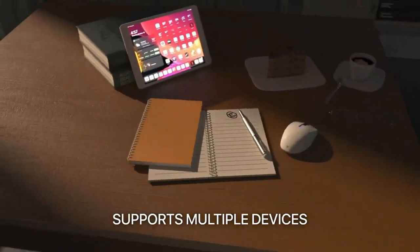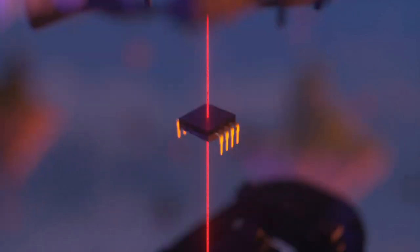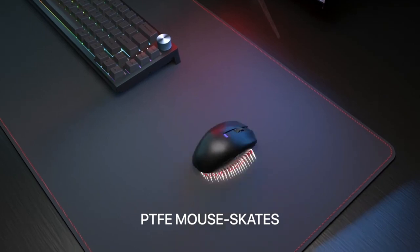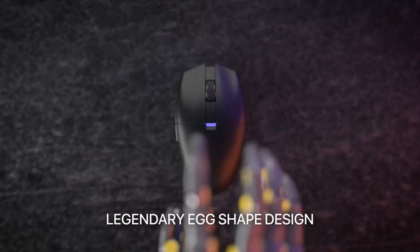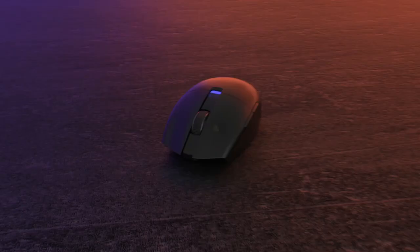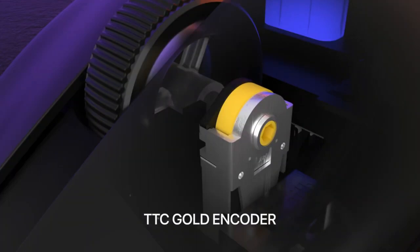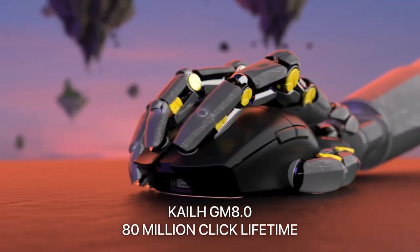It has Pixart's new flagship sensor, the PA3395, which is closely related to the sensor in the Razer, offering superior performance across the board. It's pictured in its lightest configuration with a modular back plate with small cutouts to save weight. That said, it also comes with a solid back plate option that's only slightly heavier if you prefer the look and feel of a solid plastic body.